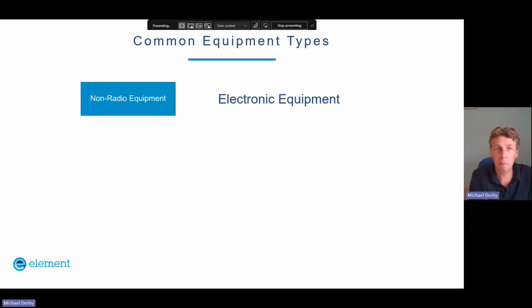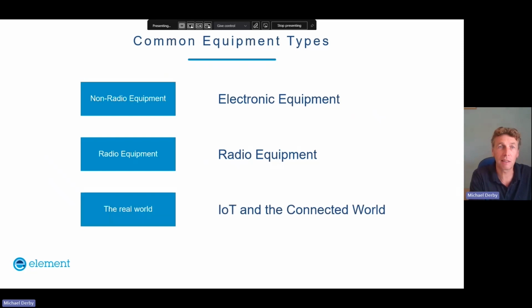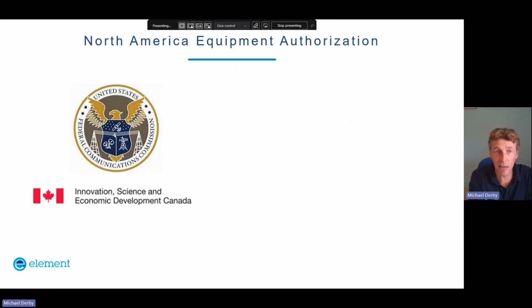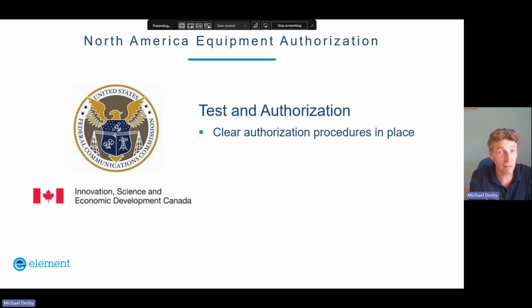So we looked last week at the main common equipment types, where historically you would have non-radio equipment and you would have radio equipment. And the whole point of radio module installation is that you've got radio connected electronic equipment. So let's start then with the USA and Canada. As we discussed last week, we've got the FCC and we've got ISED Canada, and they handle all the requirements for testing and authorization of electronic and radio equipment. And the rules are very clear and very well-established procedures, so there should be no ambiguity.